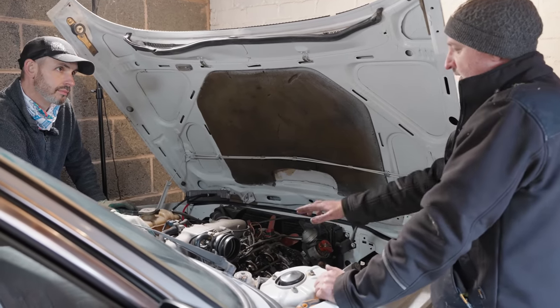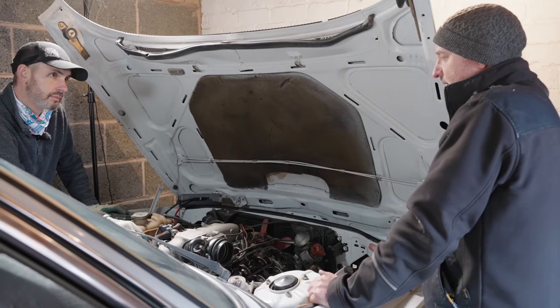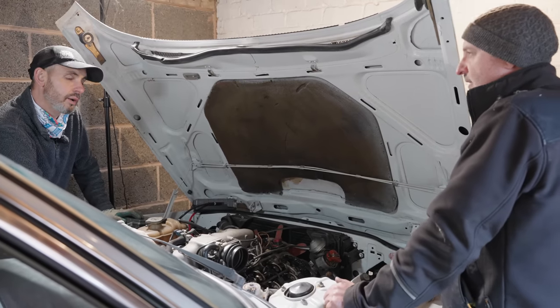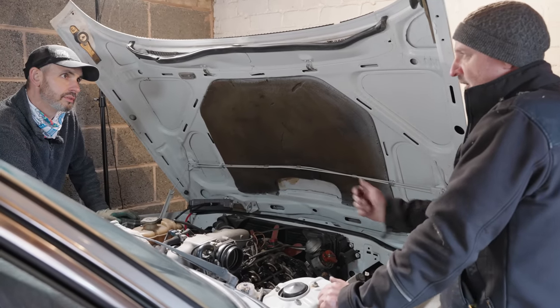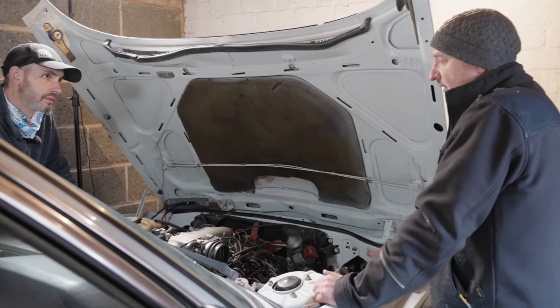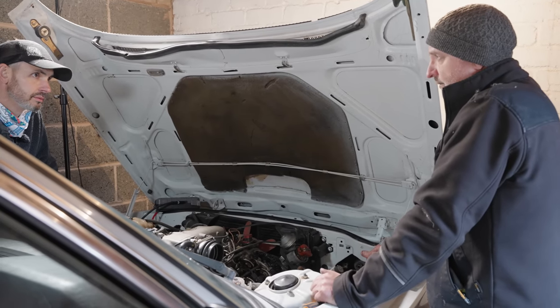As I say, when you touch the rocker there, you can feel the valve whacking on the back of it. So if that's the case, it should be following it up and down. I think we just put some oil in it onto the back of all the valves and the rockers. Okay. Let's go for it.